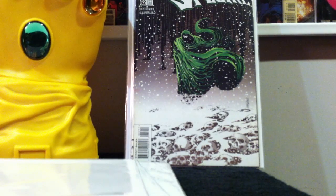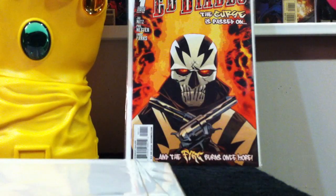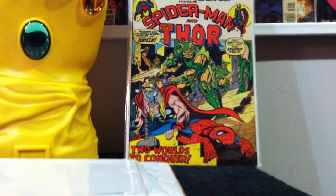I picked this up from the same dealer I got the Dracula books from, and this is the last issue of the Spectre, number 62, and it's the first appearance of Mr. Terrific in costume. And this is another book that he had featured this morning, El Diablo number 1. I forgot what I heard about this book. I don't know if it's got ties to the Suicide Squad or not, but I grabbed that in that same group of books that I paid $15 for. These are some great books.